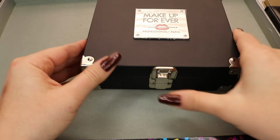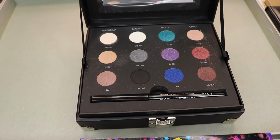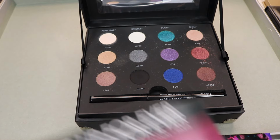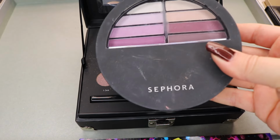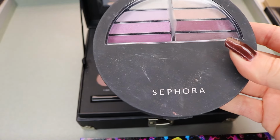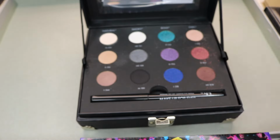Lastly, I have some Makeup Forever shadows. I love these babies. I haven't played with this a ton. Their holiday palettes are just repeats of each other, but this guy here used to live at my office, and if I ran out of time in the morning to do my makeup, or needed a touch-up during the day, I would use this.